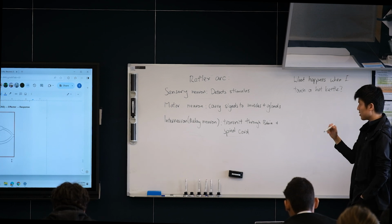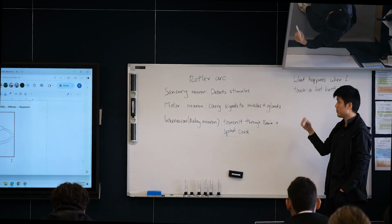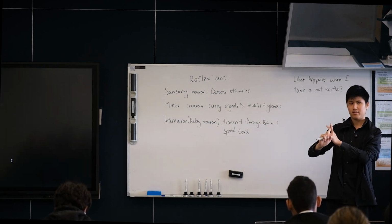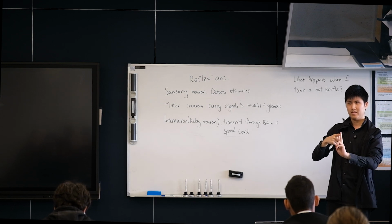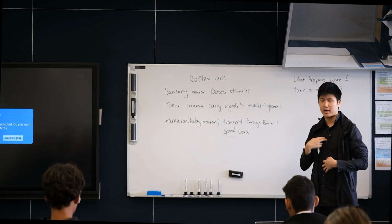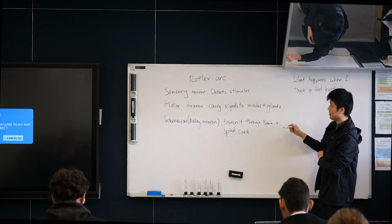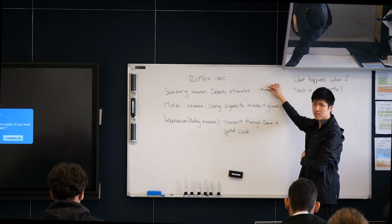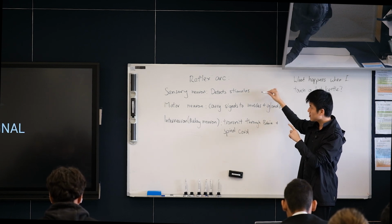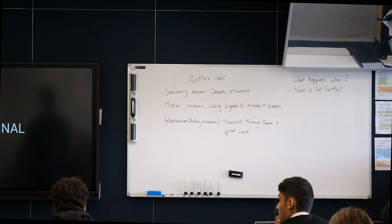But firstly, I want us to distinguish which neurons appear where. So we know that in our body, we have the central nervous system and the, someone tell me? Central and? Peripheral. Yeah, peripheral. The central is our brain and our spinal cord, and the peripheral is everything else. Now, let's think about this. Our sensory neurons are actually found in only one of the nervous systems. If they have to detect stimulus, would they be in the central nervous system or the peripheral nervous system?